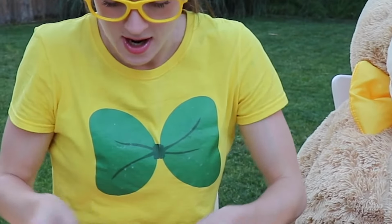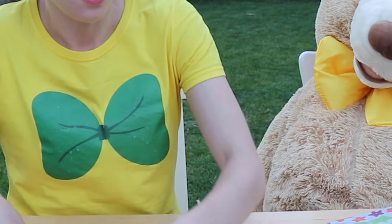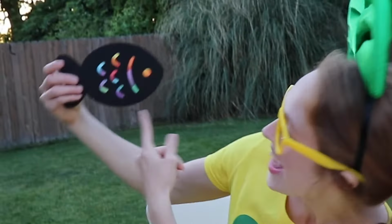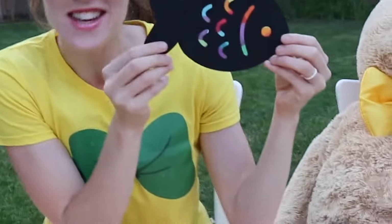All right, now let's see what our sea creature looks like. Okay, I'm gonna set those over there so they don't fly away. Look at that! See that? When we hold it up to the light, you can see all of our pretty colors. This is our stained glass sea fish.